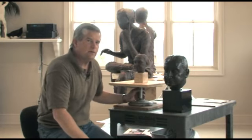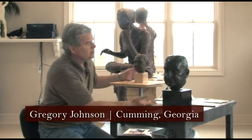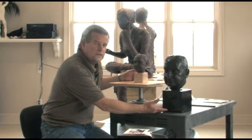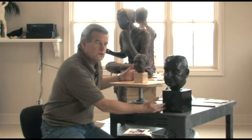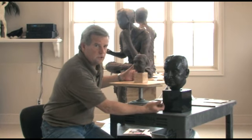Hi there, and welcome to my studio. My name is Gregory Johnson. I'm a sculptor. I've got here the original portrait bust of Mr. Mises. My understanding is that in 1955, a number of people showed up in his office with calipers, cameras, paper and pencil, and took all the necessary measurements to do a really wonderful likeness of this gentleman. I also understand he was totally annoyed with the process.